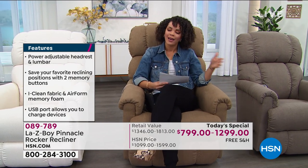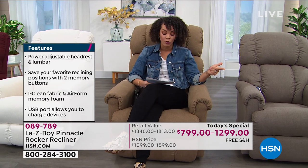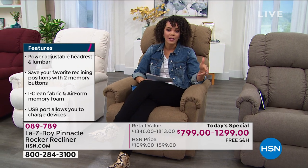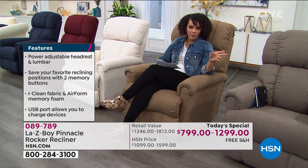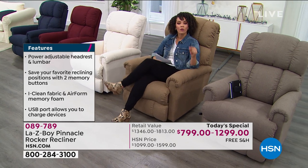I do want to mention, not only do we have more than $500 in savings for you, whether you pick up the manual or if you pick up the Power. And by the way, our Power is a better price than picking up the manual in retail stores. You're also going to be able to get this in 1 to 3 weeks. Most of you will get it in time for the big game.